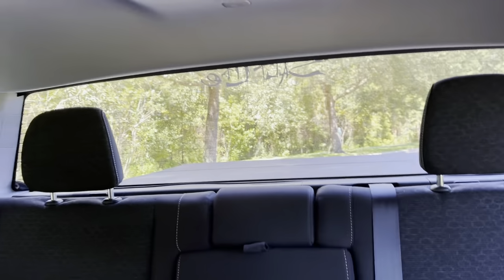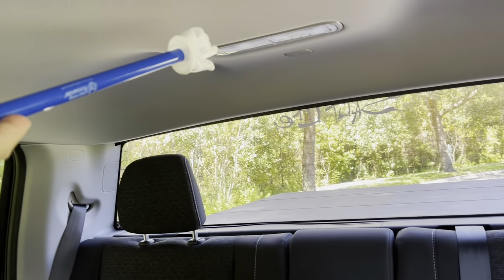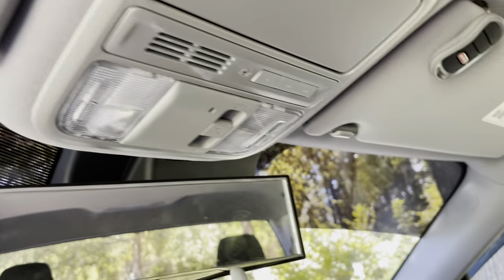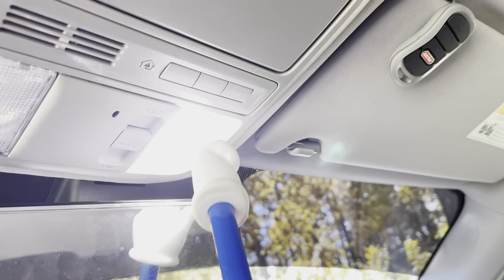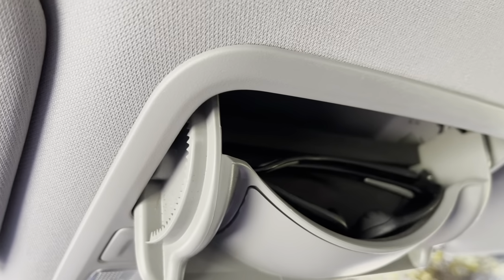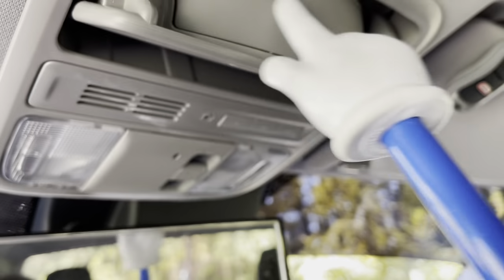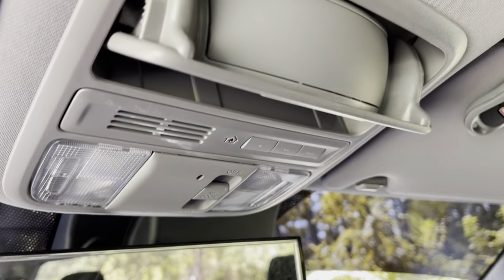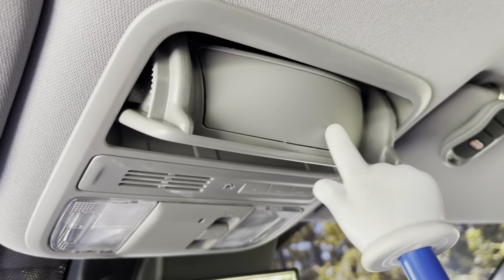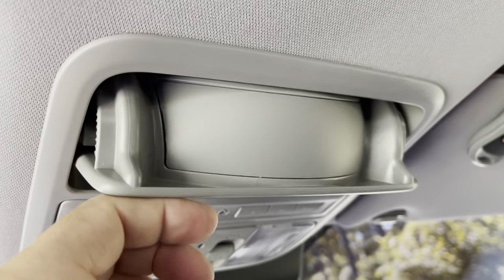All right. And as I mentioned, I have upgraded the interior lights to LED. You got your sunglass holder here. By the way, they sell the mirror for this, if you want to add the mirror. However, I found it online for about $50. I think that's too much. So it's staying like that.